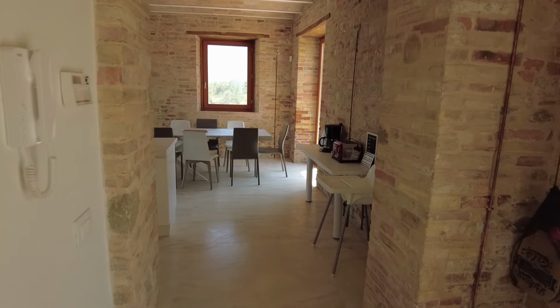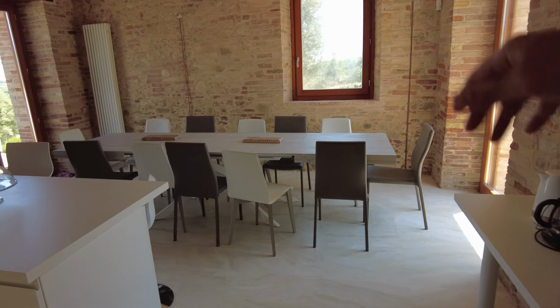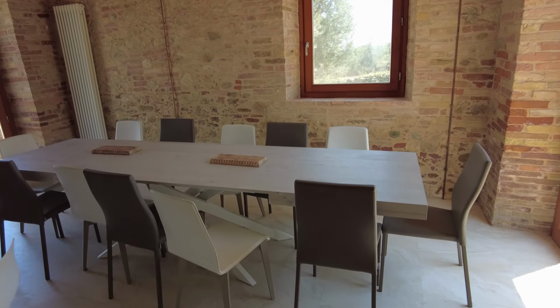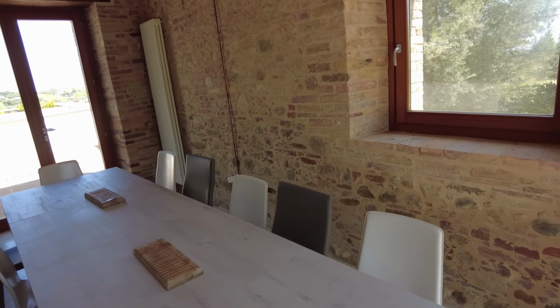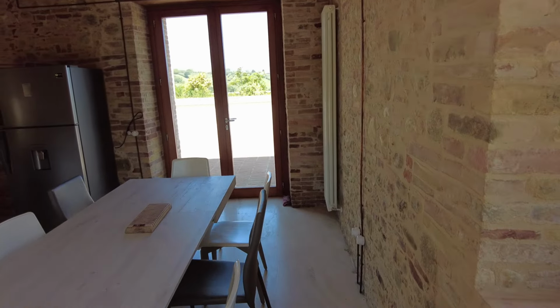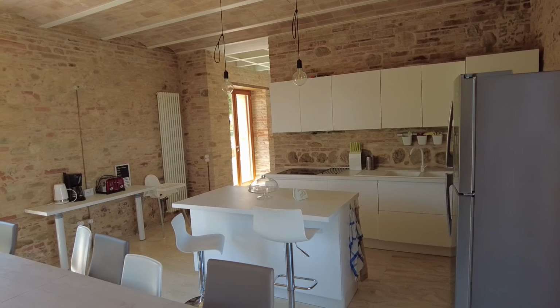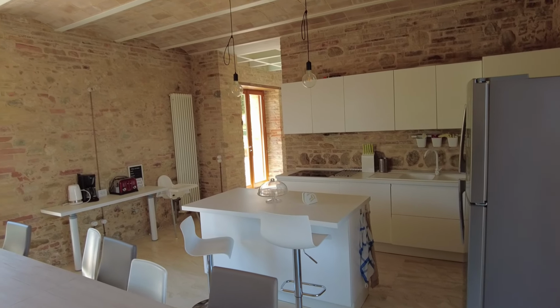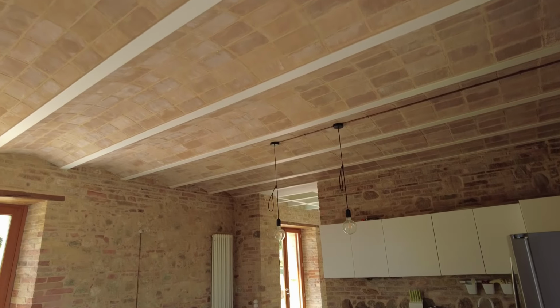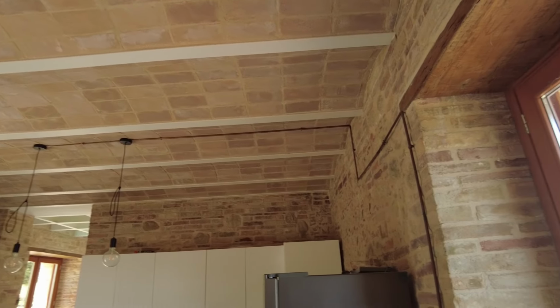Here we go to the kitchen area. Extremely long table. As you can see, I could have 12 people sit comfortably. So again, if you want to expand your services, if you don't want to leave it here alone and you want to do some sort of home restaurant or something, here you could potentially have even cooking classes. The kitchen is really high standard. And the ceiling, of course, look at this vault, how they were beautifully preserved during the renovation. And here, of course, you go on the outside.